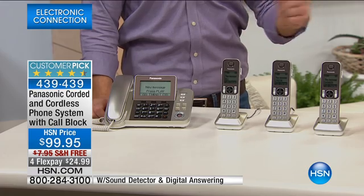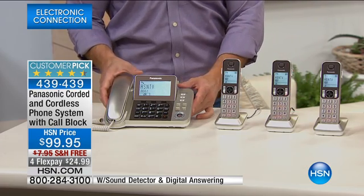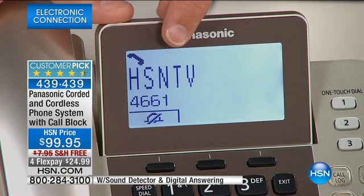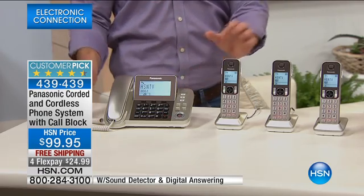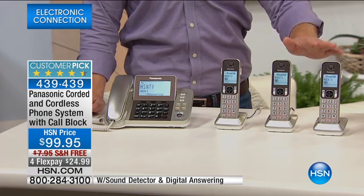These also act as an intercom system, which is great, so no yelling from room to room in the house. But also, oh, perfect example right over here. What we're going to notice, you see how it gives us the caller ID, which we all love. Call from HSN TV. Oh, perfect. I'm sitting on the couch. I realize that's HSN calling. I get up off the couch and I can grab the phone, or I can keep the handset near me. The battery life on these headsets, by the way, amazing.